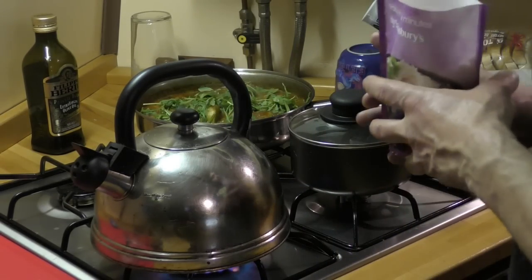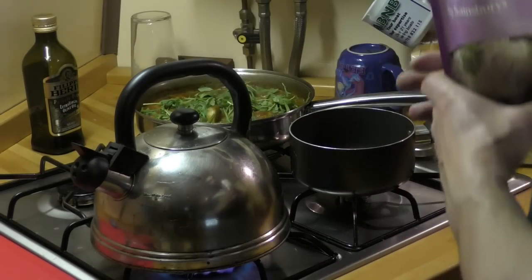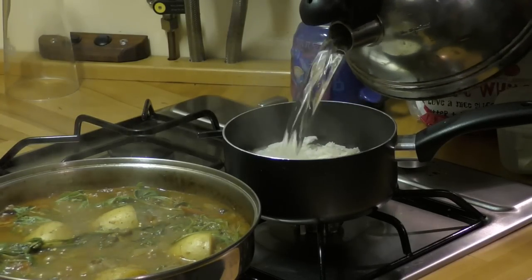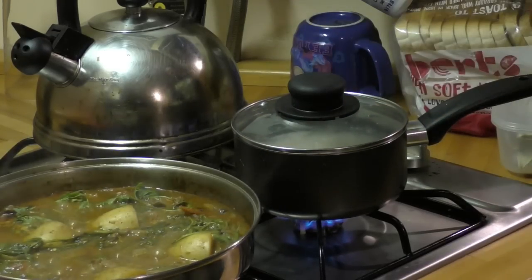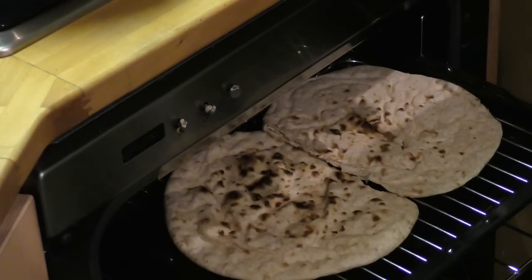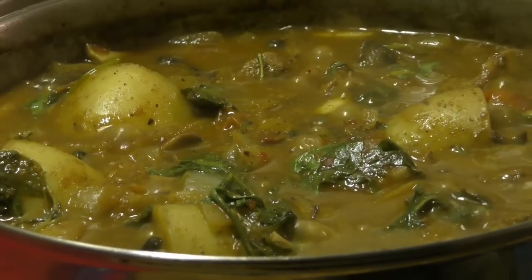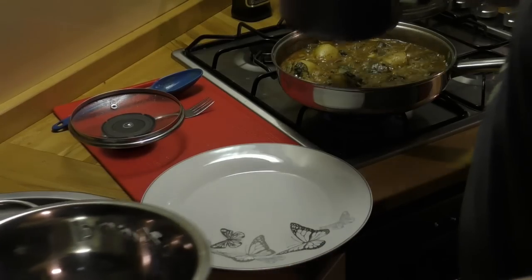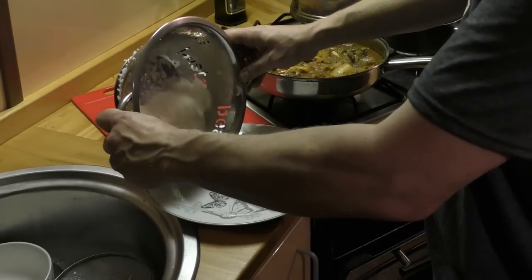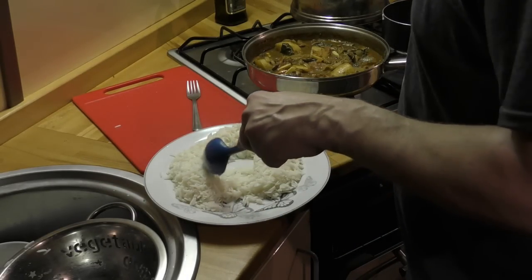As I say, this rice is meant to be done in a microwave, but does perfectly well in a pan of boiling water and takes only 2 minutes. In she blows. Pour in the water. When that comes to the boil, I'll let it boil for a further 2 minutes and then it'll be ready. And at the same time, in go the chapatis for a couple of minutes. We'll just drain the rice. Perfectly cooked rice in 2 minutes without a microwave.